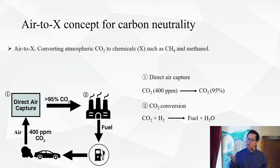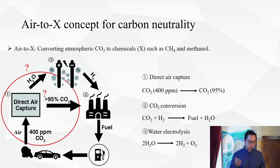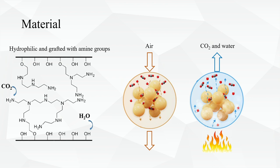Of course, for CO2 conversion, we need hydrogen. For hydrogen production, water electrolysis powered by renewable energy is a promising method. So now we need water. So the problem here is, can we get CO2 and water concurrently from the air? According to my research, the answer is yes.